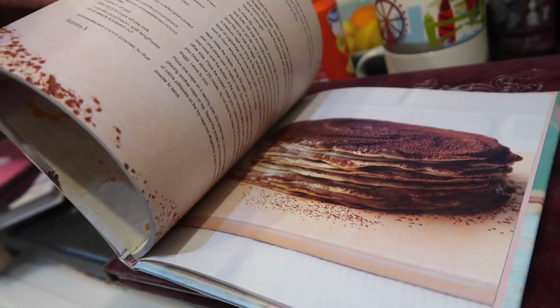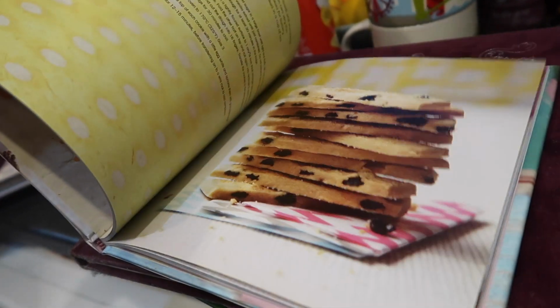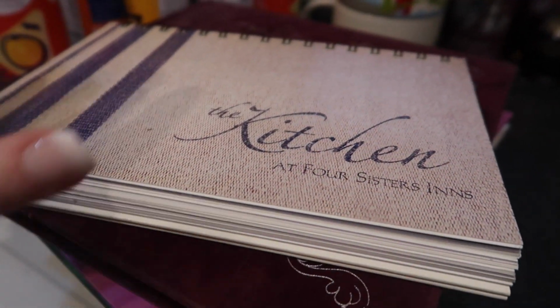Oh, this one looks nice. Banoffee Cake. Oh, I like the look of this one. Why have I never looked at this one? That one looks really nice. Let's start drilling. So I'm going to get this one in quickly.